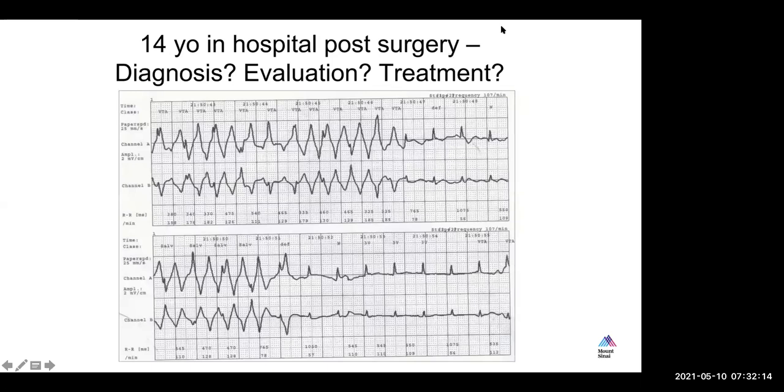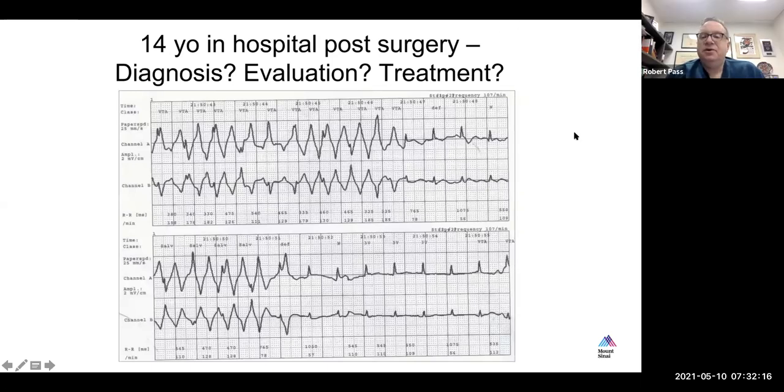All right, this is a 14-year-old who's in the hospital following surgery. Dr. Obiaka, you are on call. You are in the state of Alabama. And someone urgently asks, you're rounding in the well baby nursery, and they say to you, we've seen this in our post appendectomy patient. Would you mind taking a look at this? We're quite concerned about this tracing. What are you thinking here?